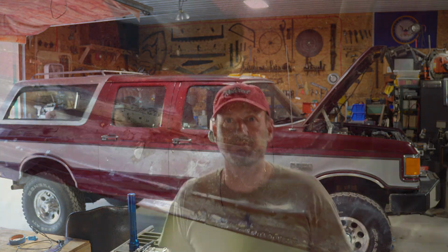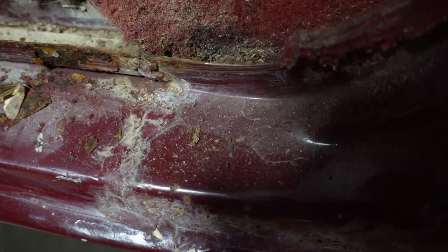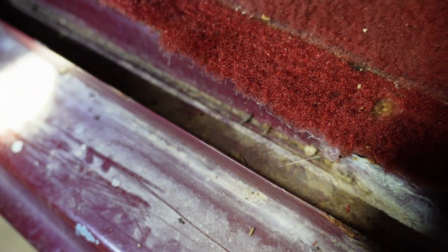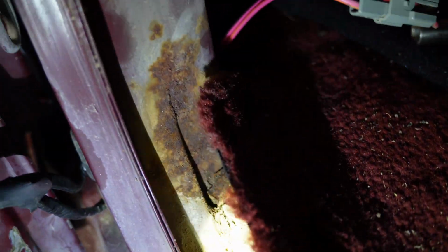All right, time to get to work. All right, gonna get a quick before. Got a little bit of rust right here on this pinch seam. A little bit down in the track here. That little spot up in there. It's not terrible.